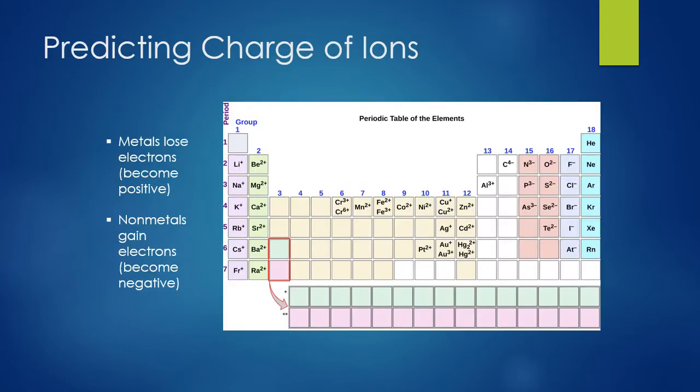So we can actually use the periodic table to predict the charges of ions. Remember, the reason that the elements on the periodic table form ions is because they're trying to get a full octet. They're trying to be a noble gas. Now you're going to notice trends with this. You'll notice that metals tend to lose electrons and become positive. This is a little counterintuitive because usually when you lose something, that's not a positive. But remember that what they're losing is electrons. And since electrons are negatively charged, if you lose a negative, you will become positive.